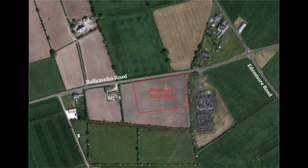It's a flat compound containing lots of electrical kit. You can see a few houses around the site, particularly to the north of the crossroads beside the hall. This area can be said to be above Limavady, but the land here is fairly flat. The site itself sits in a slight depression in the local landscape and it's well surrounded by established hedges.